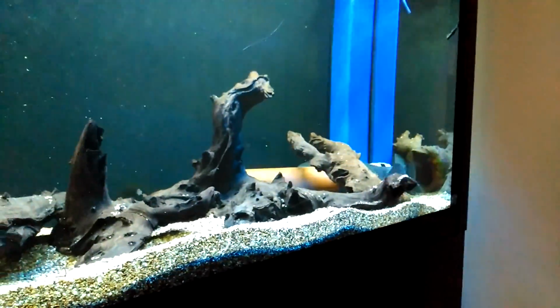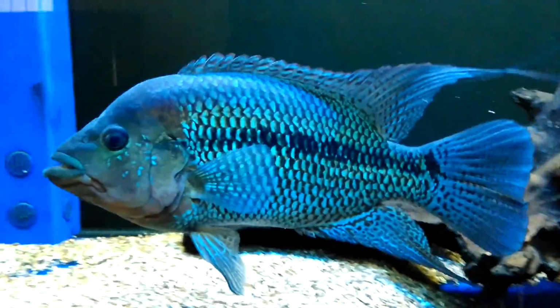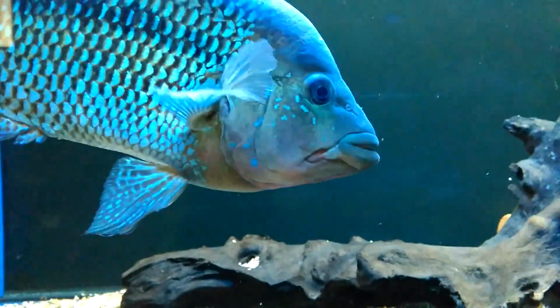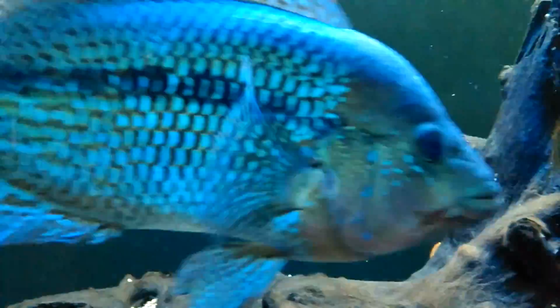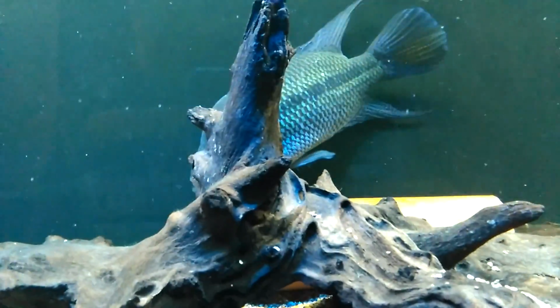Anyway, I put some fry in this tank. I wish I never put them in, because Crazy Joe will not relax. He just wants to catch all these fry. There he goes again after some fry. Whoa, we got one. A bit of live food for him.